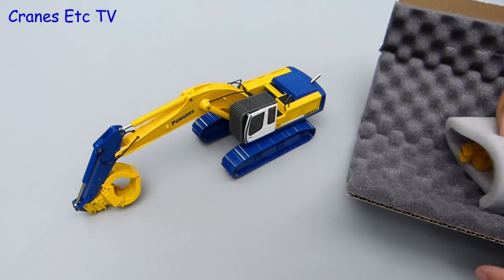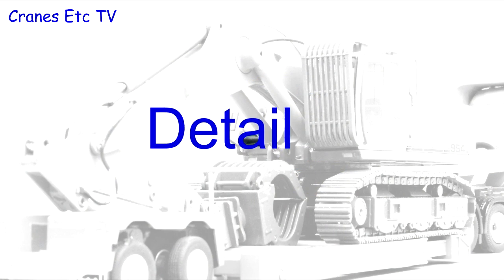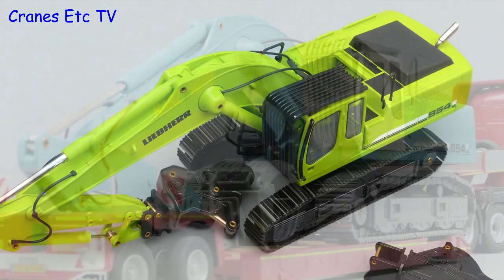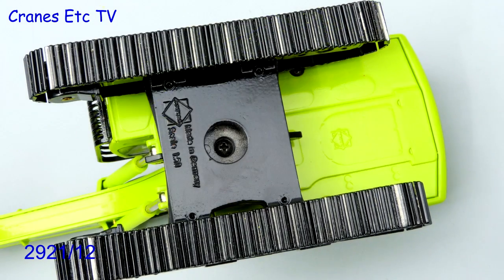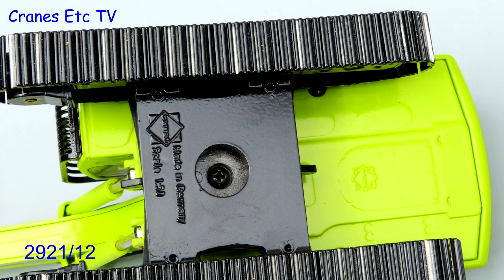The model is complete out of the box with just the extra tool. For the review of the detail, we use the special green version, and it's the only one that comes with 3 work tools. Underneath, the detailing is simple with just a few outlines in the underside of the body.